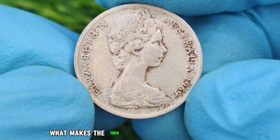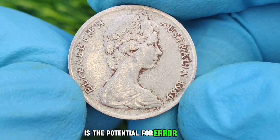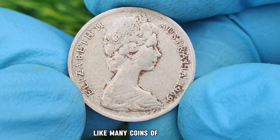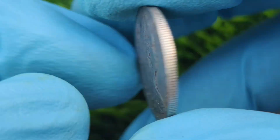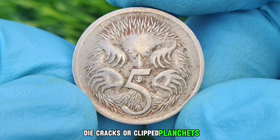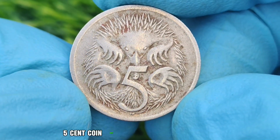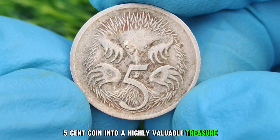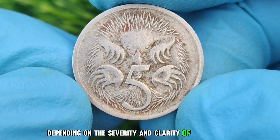What makes the 1969 5-cent coin even more exciting is the potential for error coins. Like many coins of its time, there were occasional minting mistakes such as off-center strikes, die cracks, or clipped planchets. These rare varieties can transform a small 5-cent coin into a highly valuable treasure, sometimes worth hundreds of dollars depending on the severity and clarity of the error.